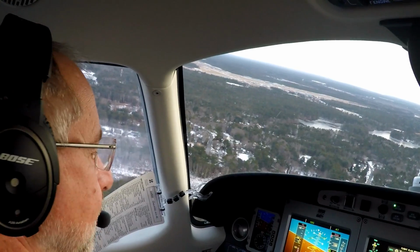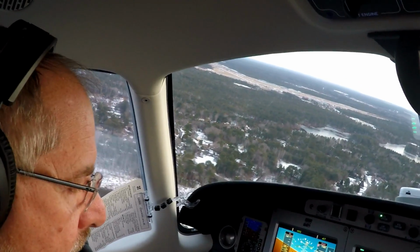It is for November is 9 miles to the west, being bound for left down runway 32 at Mansfield.